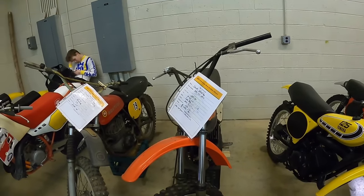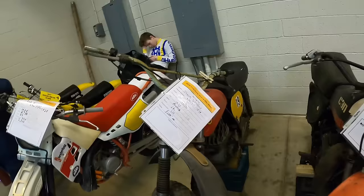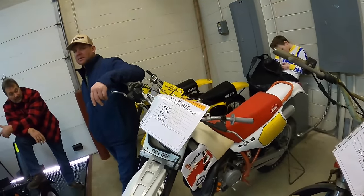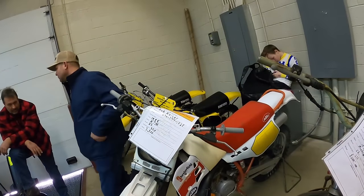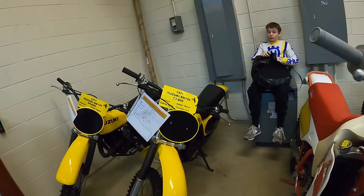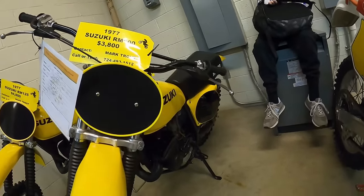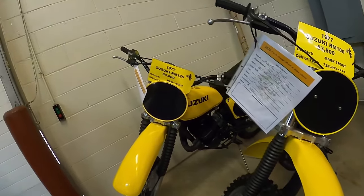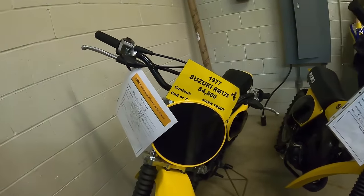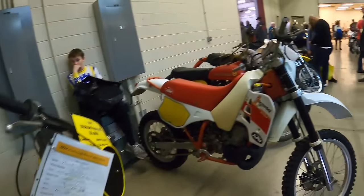Sean Westby. He's got this Can-Am, this Montesa. Can-Am 350. It's nice, but not important to bring the drive. $3,500. RM100. There's your phone number. $3,800. And you can have a pair. You can have a 125. One for you, one for your wife. I'm sure she'll love you for it. Also, nope, that's $4,800. Same guy.